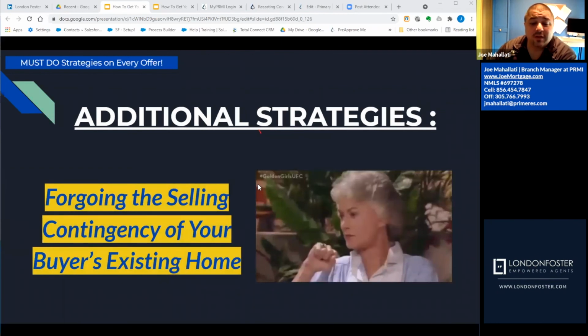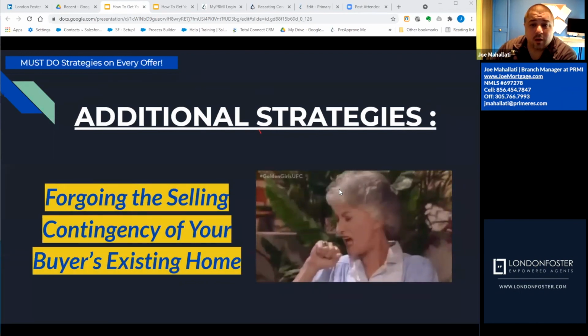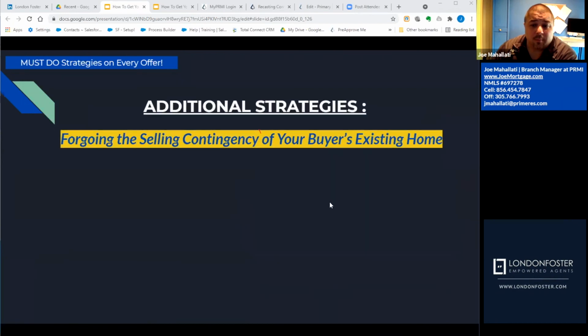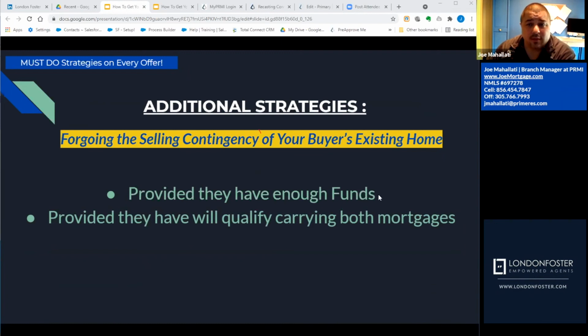Next one, forgoing the seller contingency of your buyer's existing home. If your buyer is looking to purchase, and you're helping them purchase, but they need to sell their home as well, you can put in no contingency. You can only do this if the borrower can carry both mortgages, so there's no real pressure on them. They have enough funds. And again, it makes it very attractive for the seller. They don't have to worry about you selling your home or dealing with all that mess. They know that you're going to buy the property anyway. Now, this doesn't work for every client. You just have to make sure.